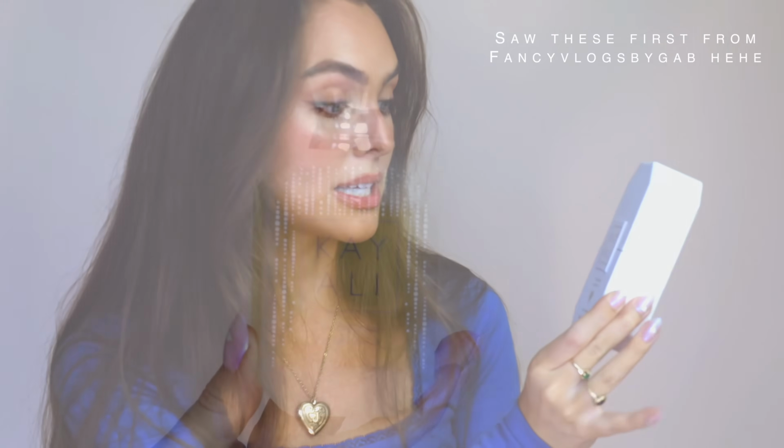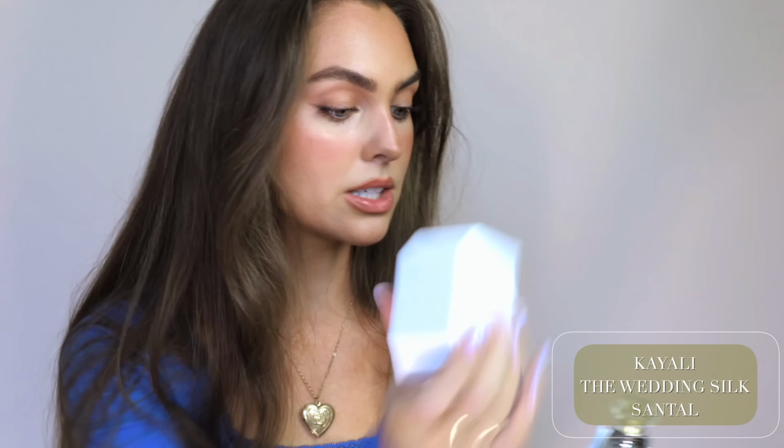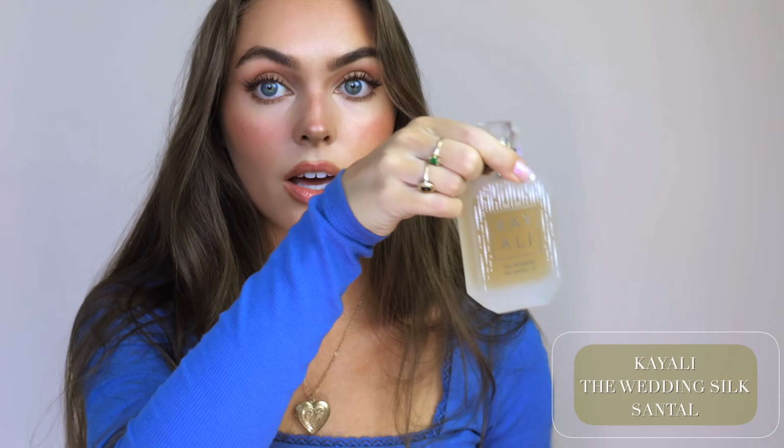Finish off the look. I am so excited to show my favorite thing that I bought from Sephora. This is my new favorite fragrance. It's from Kaoli. I've been seeing these fragrances everywhere, and the one I got is an online exclusive. It's the Wedding Silk Santal. It says Intense on it. Look at how pretty this bottle is. I've talked about my favorite fragrance that's been discontinued, and this is like a replacement for it.